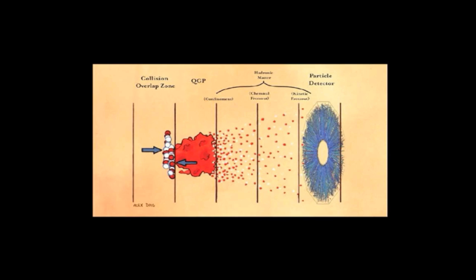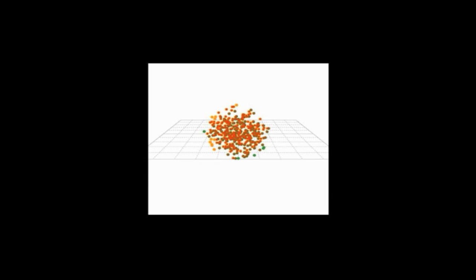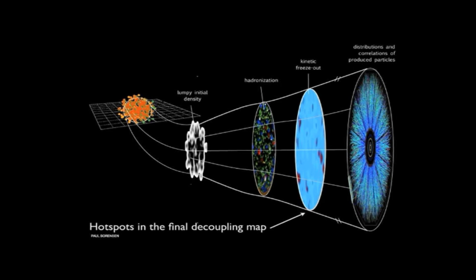This fireball is as hot and as dense as the universe was at 1 millionth of a second after the Big Bang. As the hot fireball expands and cools, the quarks and gluons form composite particles, which then leave tracks as they stream through the detectors. This is an image of the aftermath of one of those collisions. Since the gold nuclei are lumpy, each collision is unique, and no collision is homogeneous. These density lumps at the start of the collision can show up as hotspots at the end. So, just like quantum fluctuations in the early universe show up in the cosmic microwave background, we expect to see fluctuations from the beginning of the little bangs in the tracks in the detectors.